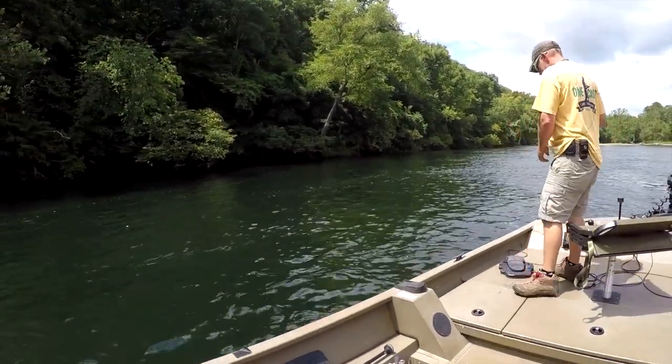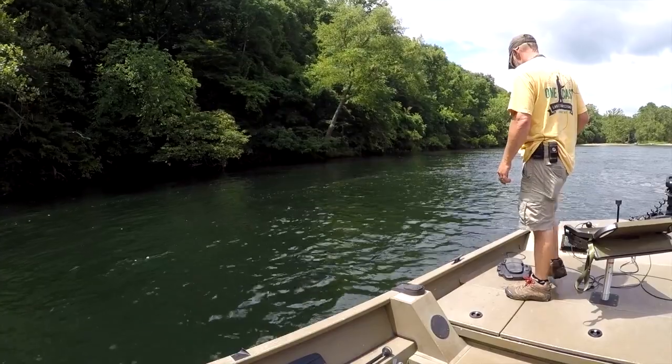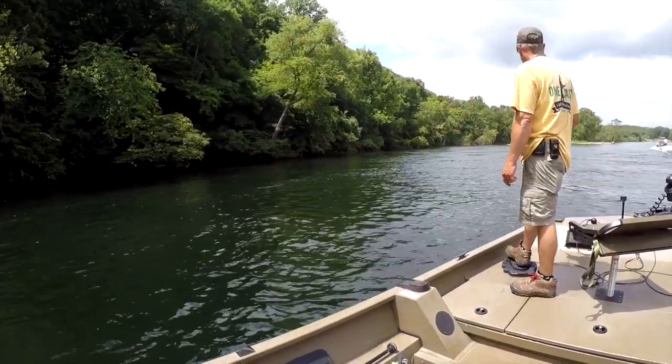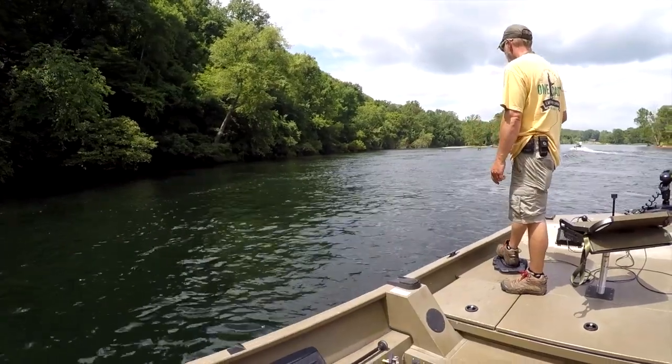Captain B, Brian, he fishes a lot of jigs up in the trophy area up here. And he's really good at getting people on fish, jig fishing.